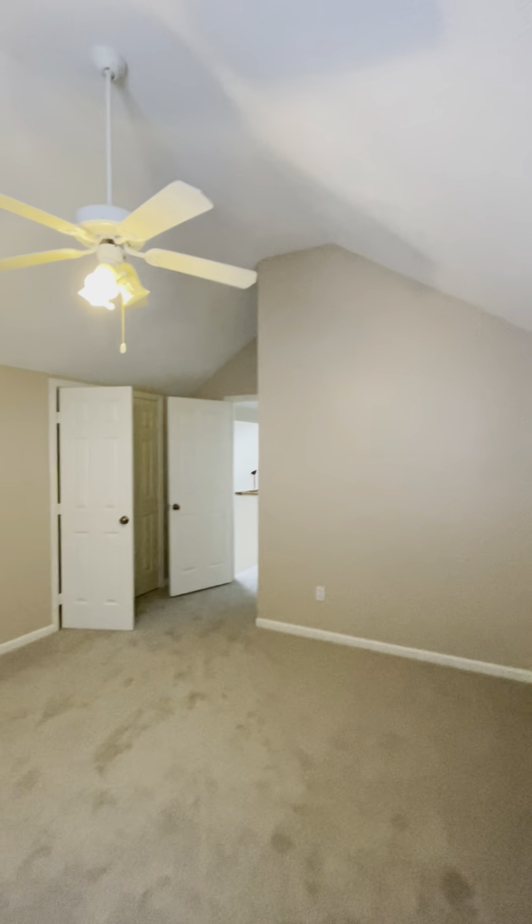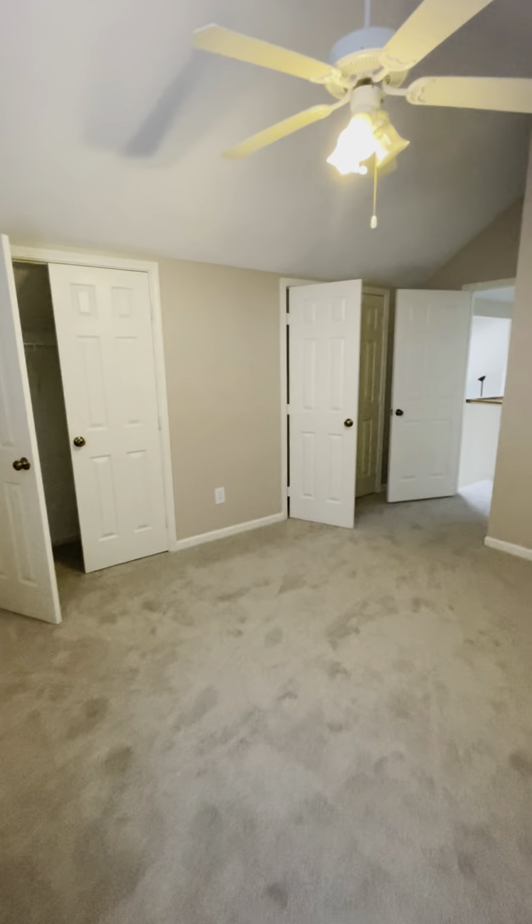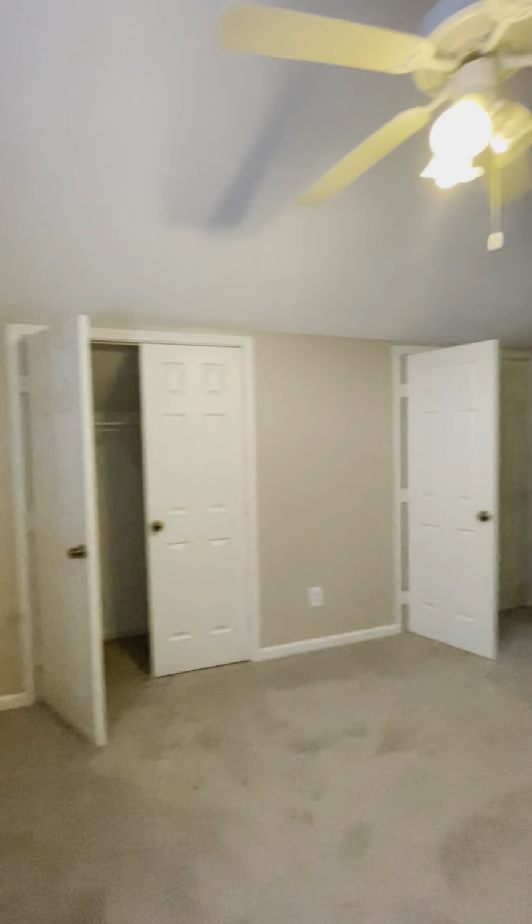And then here is the closet, which it actually is divided. So you have closet here and closet here, okay? So quick shot of the room from the corner. Looking out this window, you're looking directly to the neighbor. The windows all look pretty good throughout the property. They're vinyl and double pane.